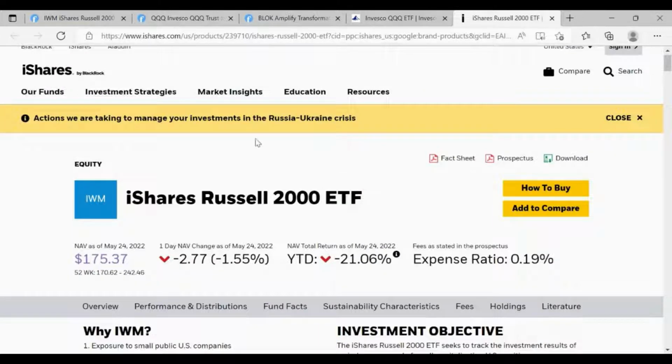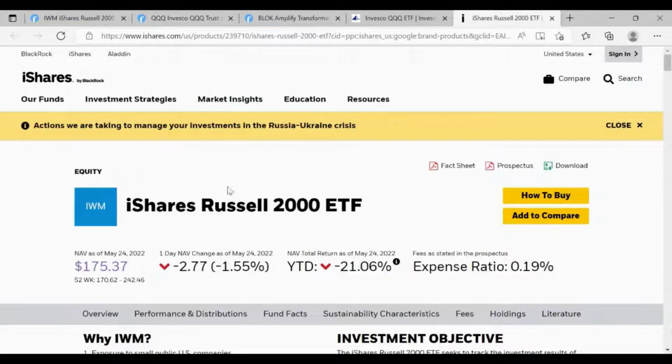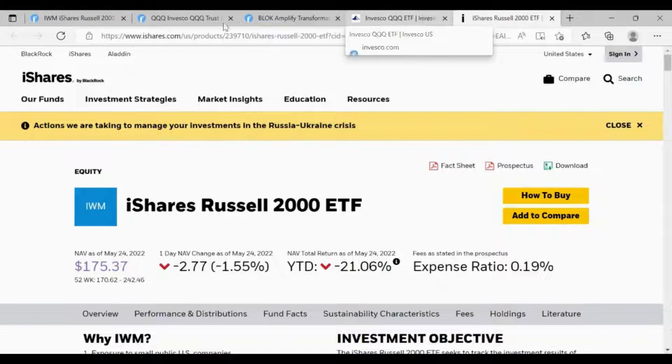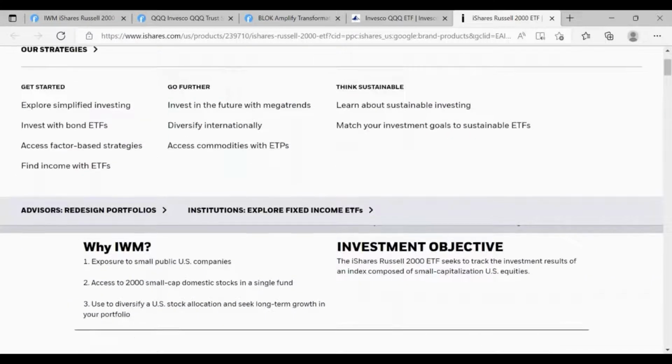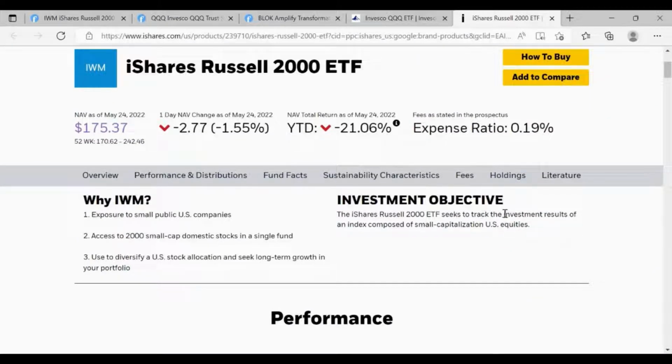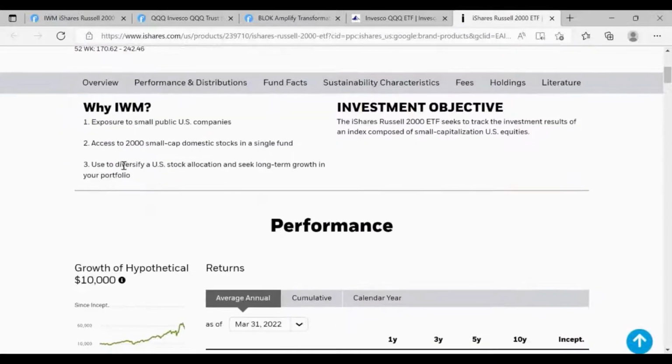Go ahead and move here to the iShares Russell 2000. And you can see like iShares, this is a BlackRock company. Invesco, again, is another firm. Spider is another firm. But this is the Russell 2000. And it seeks to track the investment results of an index composed of small cap U.S. equities. And so IWM, exposure to small public companies, access to 2,000 small cap domestic stocks in a single fund, used to diversify a U.S. stock allocation and seek long-term growth of your portfolio.